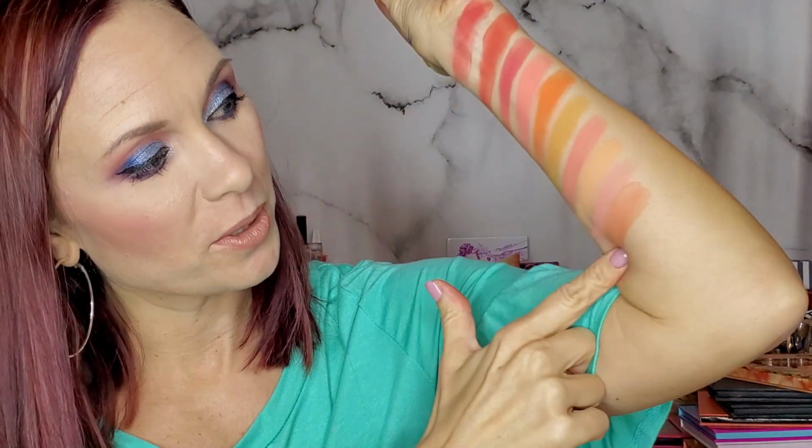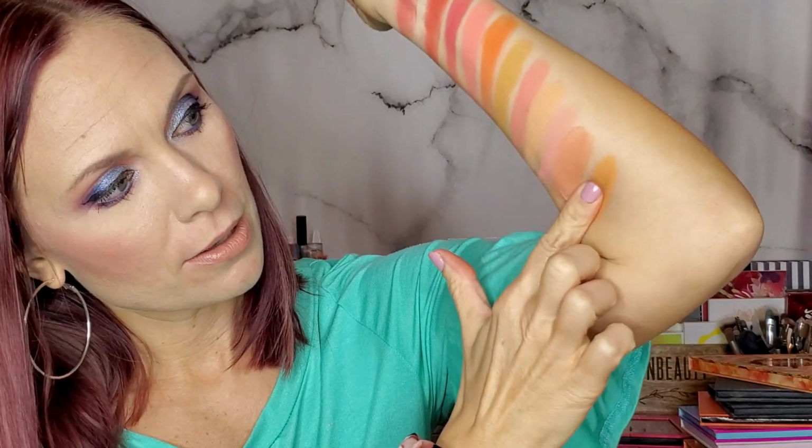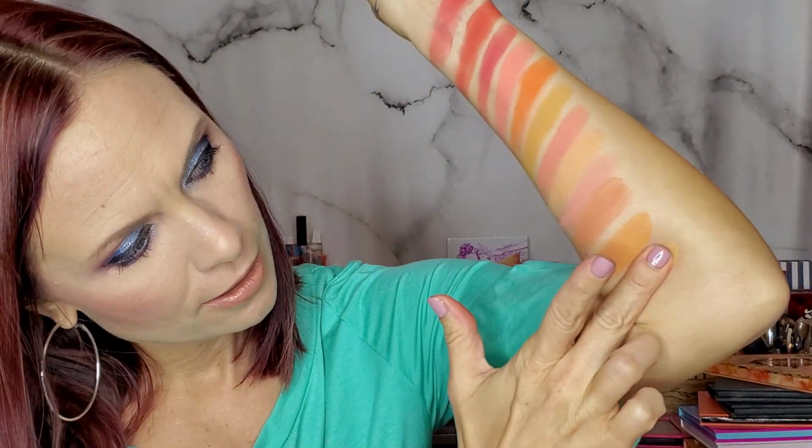Next we've got IOU. I must really like corally orange pink shades as well. And Koi. This is another one that I've had for a really long time. So that's got a little more yellow orange to it. This one is Tiki. So that one is more of a yellow shade.